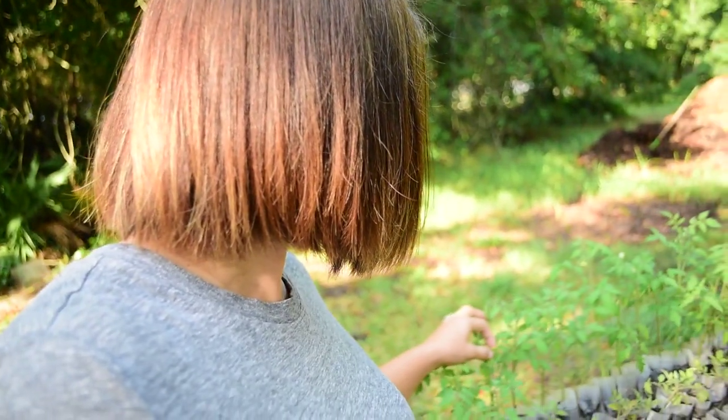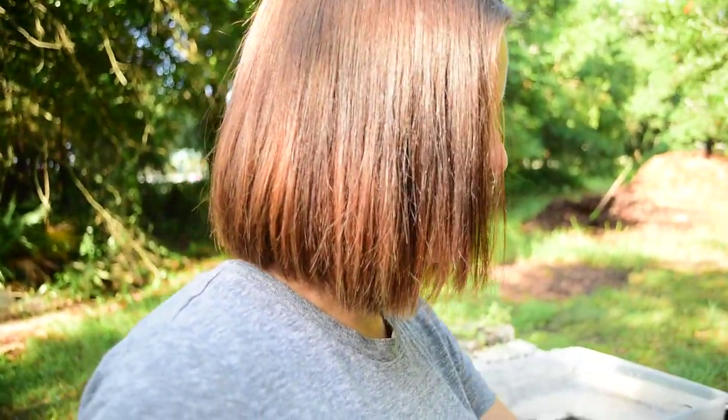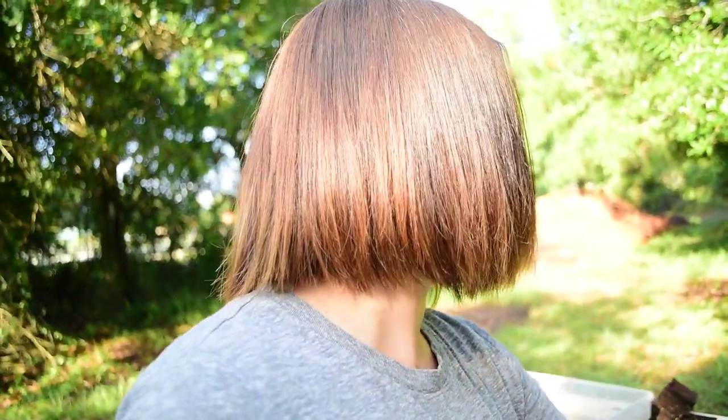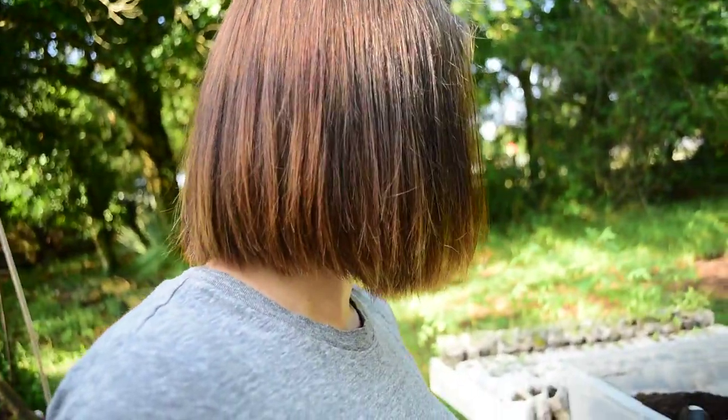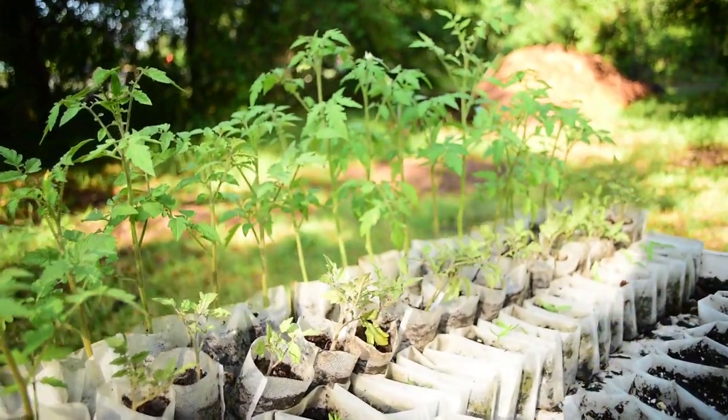This year I'm gonna be dabbling in selling starter plants at the local farmer's market. I found one here in town and I'm super excited, so I don't have to drive an hour to the nearest farmer's market. So we're gonna be kind of dabbling in selling some heirloom starter plants. So I'm excited about that.